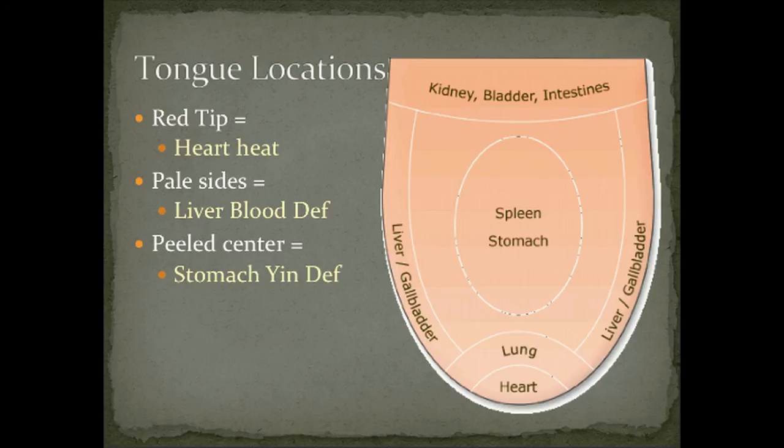But if they have food allergies and they're eating that food, they tend to develop more dampness, and so you'll see more greasiness as well. Because if they have a food allergy and they're eating that food, then they'll tend to develop dampness in their body because they're not able to process it well.